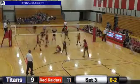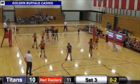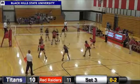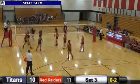Denning puts it in play. Nice serve. There we go. That thing just fell out of the sky like a knuckleball in baseball. Denning up to serve again. It should be 11-10. I believe it was 11-9 last time Denning was here. Maybe I'm wrong. Sukup with a spike and out.